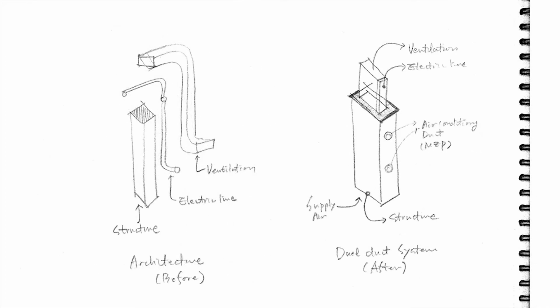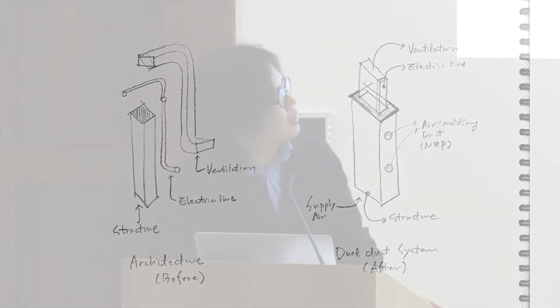And then the external structure is a structure, and the internal is a ventilation duct. So for the two different tubes, I put insulation to protect against condensation. And so the problem is how we can build this one, how we can manufacture this one. So it's a very important thing to understand the local manufacturing level. That's a really important one.